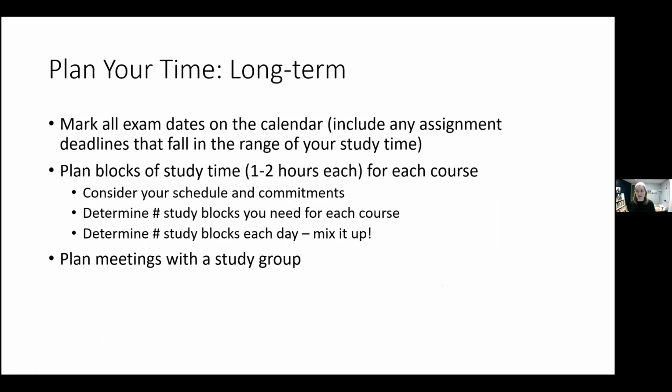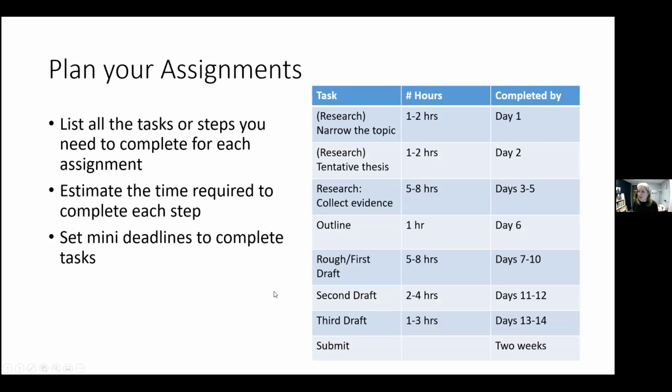But some courses that you might be more worried about, maybe they're going to get 5 hours of study time a week. There's another course you're feeling pretty good about, it might get 1. That's fine. Manage your priorities based on where you are with your courses and the kind of material that it is. Figure out the number of study blocks that you need and what you need each day and for each course. And also think about those assignments.